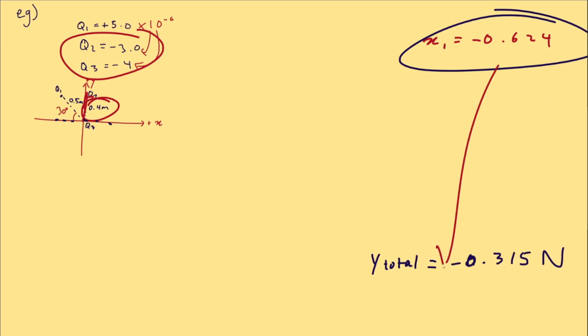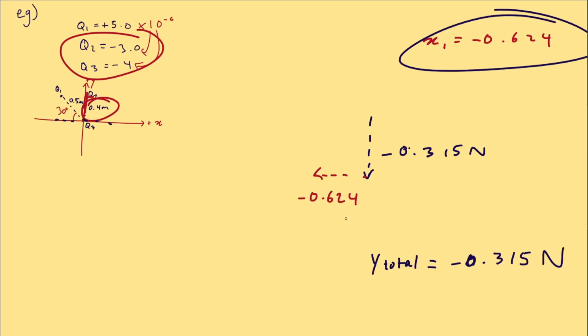Now let's visualize this in case you're a little rusty on vectors. This y component would look something like this. It's negative, so it's downward. And the x component, continuing off this, would look something like this. When you add these together to find the net force vector acting on Q3 from these two other charges, it would be the hypotenuse of this little vector triangle.